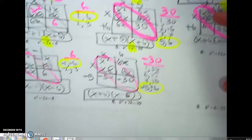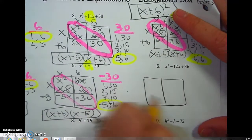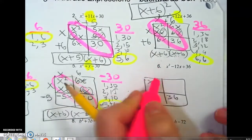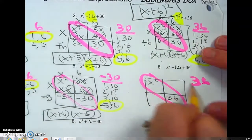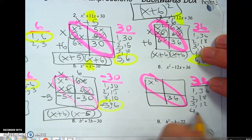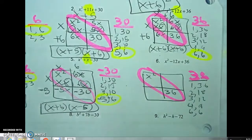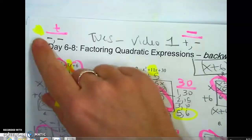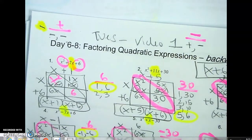I want to jump down to number 10 because I just want, actually, you know what? Let's go number 6. Do my box. First guy, last guy, circle. 36. All the ways to get 36. 1, 36. 2, 18. 3, 12. 4, 9. 6, 6. Now, remember, if this is positive, but this is negative, then they're both negative. Okay?